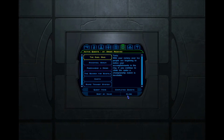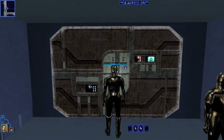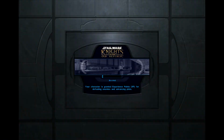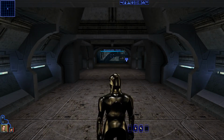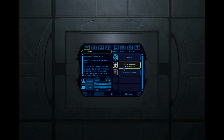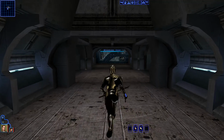I think we're heading down into the lower quarters, lower city. Oh. Yeah, experience. I believe this armor is actually fairly good, right? It's got high dexterity. Well, it basically trades defense for dexterity. As a total, it's slightly better than what I've got. I might as well just keep it on.